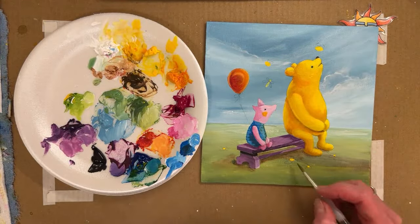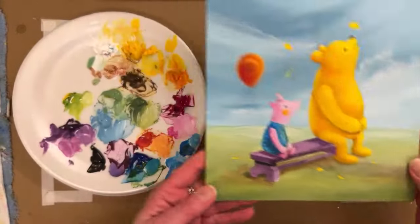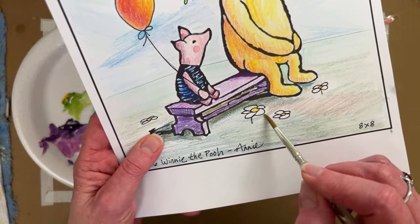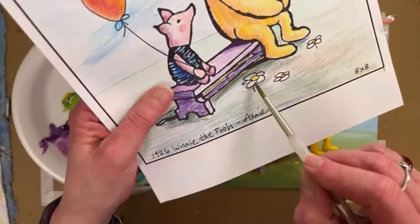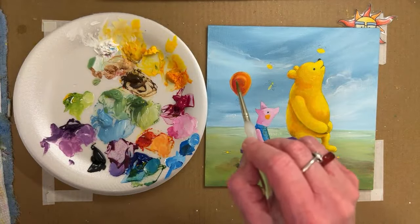Oh, I need to put a couple. So I call these fried egg flowers. That's a good name. They have petals, but you know, yellow center, and then really, if you just shape it, it's like a fried egg. They don't have to have stems. That's what I was going to say. I have a couple of them with stems.